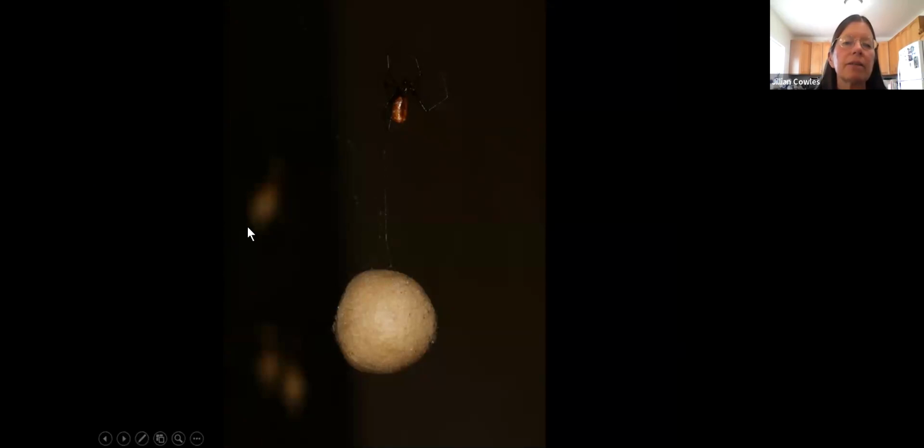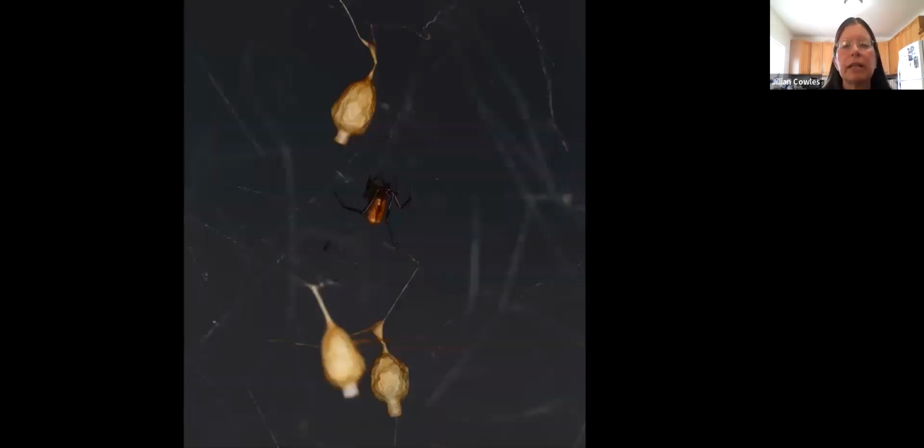You'll see these light colored objects in the background here. This little female was moving that stolen egg sac to an area where she liked to hang out. And these are her own egg sacs that she had produced in the past. So after feeding on the stolen egg sac for several days, the Argyrodes Pluto are enormously fat and ready to produce their own egg sac.